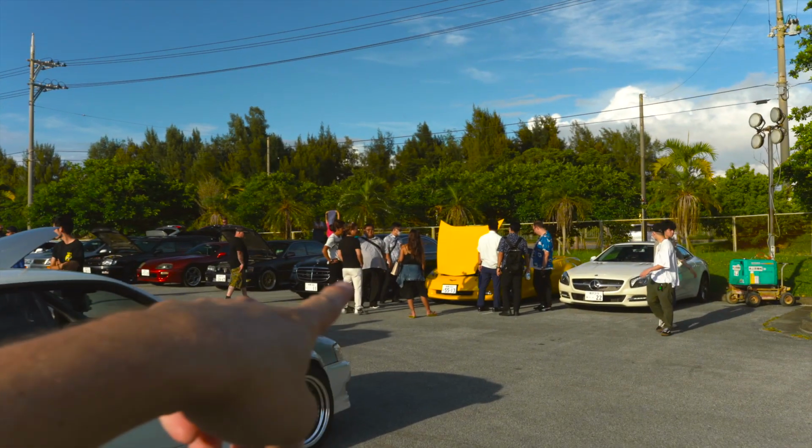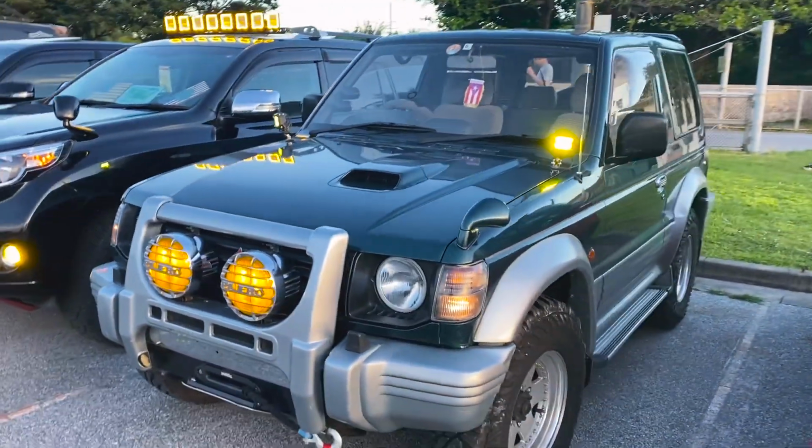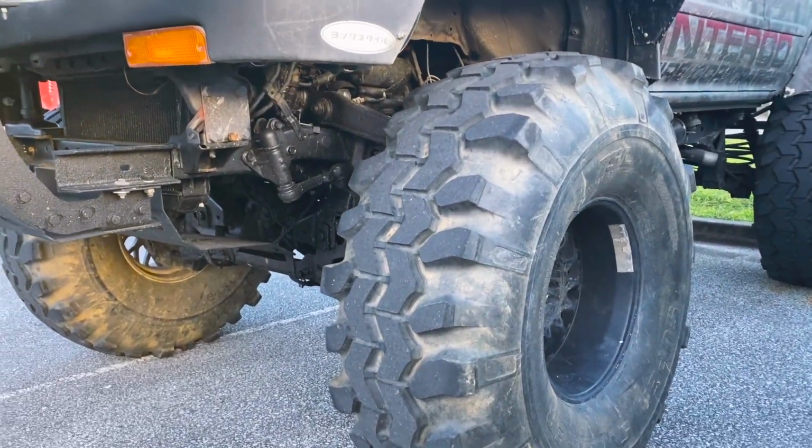Got a C6 over there. So Japan's not known for its off-road culture, but Okinawa sure is, and they always show up. Okinawa doesn't have clean diesel laws like the Kanto area does, so you can get away with a lot more, particularly older diesels. I want to park next to him in my Honda.